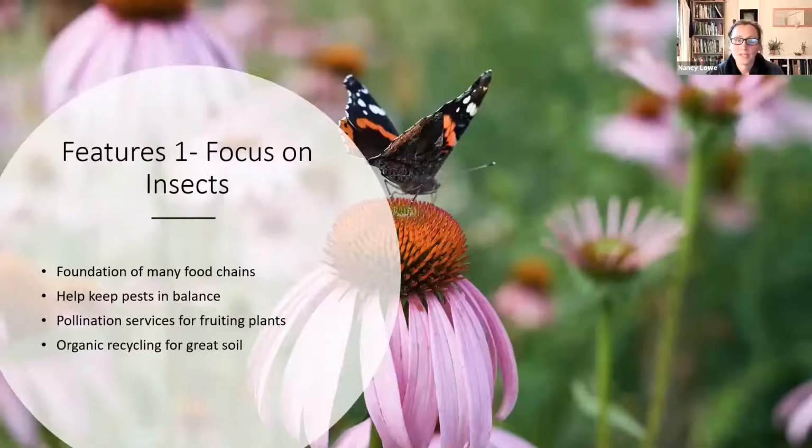And I've bunched up the features into 2 main groups. The first group is, again, quite foundational. The first thing you want to be thinking about in a wildlife garden is insects, because they form the base of many food chains, along with those healthy plants. Insects are really, really important. If you can get loads of insects, then you're going to attract all sorts of other types of animals too that have some good things to feed on in your garden.